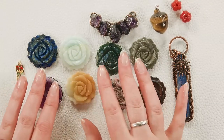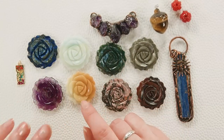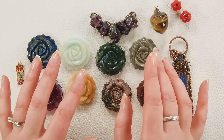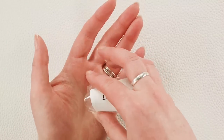Okay, I'm gonna pick some of these up, and we're gonna look at some earring findings, some glass beads, and we have so many cute charms in this week. I can't wait to show you. Some of them are restocks, some of them are new. So many cute things.